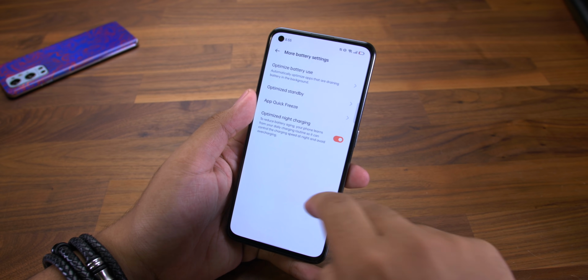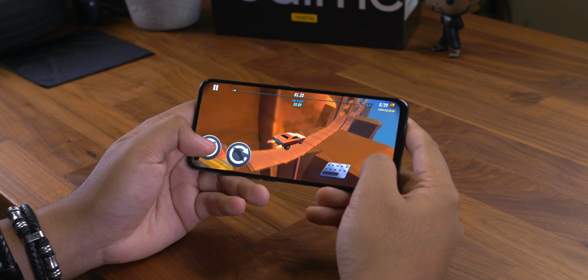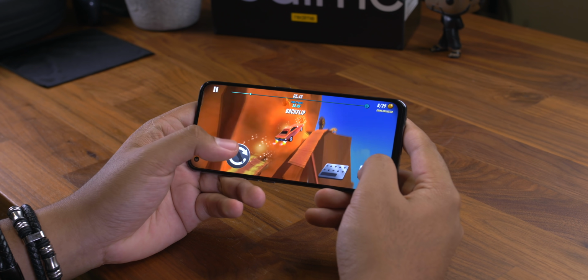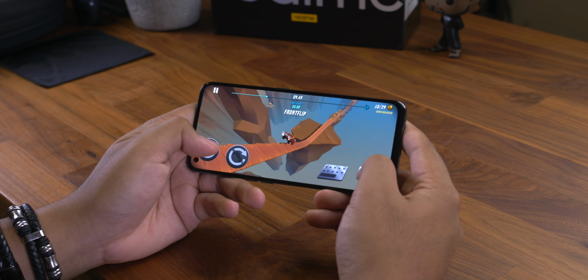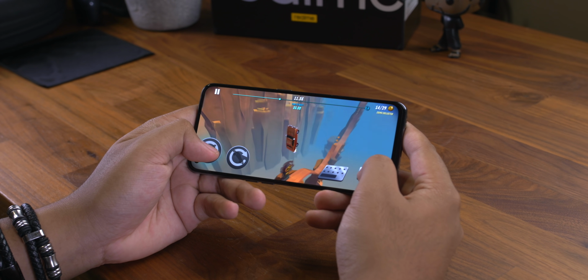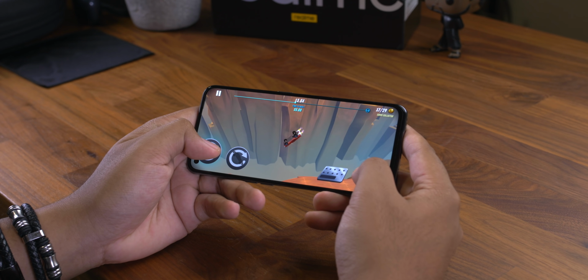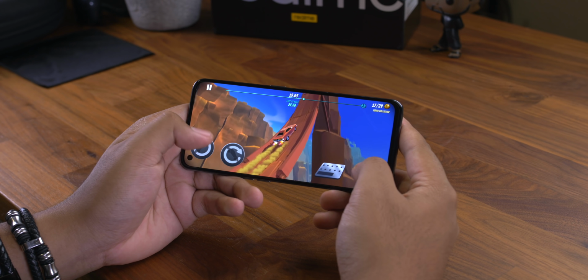Now there's no wireless charging to speak of, unfortunately, but fortunately 65-watt fast wired charging is here, or Super Dart charging as they call it, which lets you charge the phone from 0 to 100% in a little over half an hour, which is crazy. Of course, we've seen 65-watt charging on other devices, but it's not too often we see it in a phone in this price range, so huge thumbs up for this.